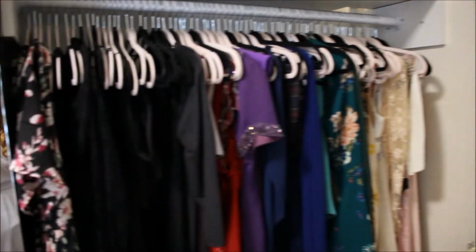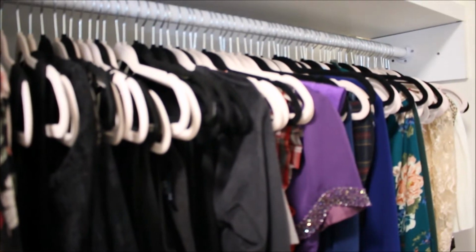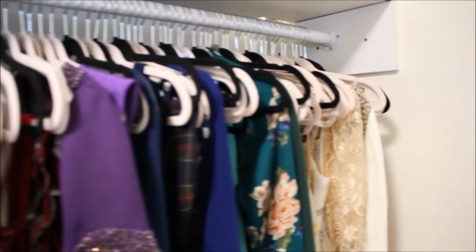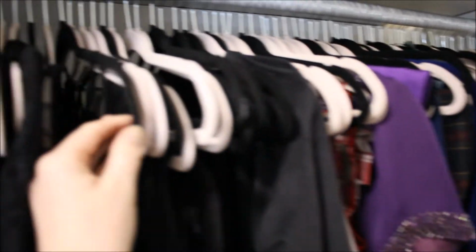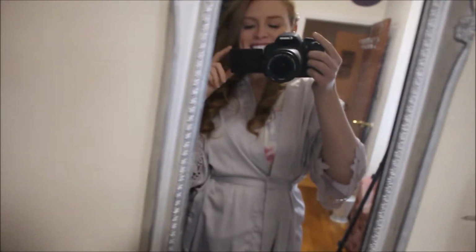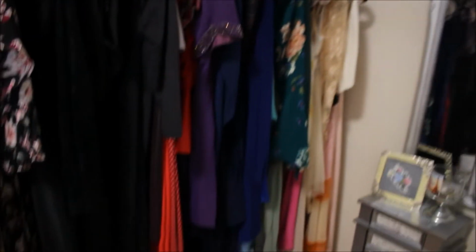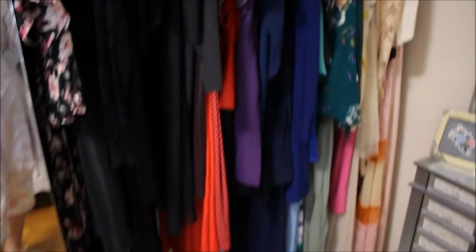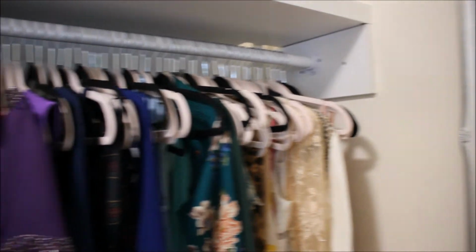And this is what the dresses look like. They're color coordinated, but I have to get more of the pale pink hangers. You can see there's a couple black ones in there. There's me right there. So I still have to do that, and then there's a couple more things I have to do. So it's gonna be a little bit of a process, but I'll take you along with me.